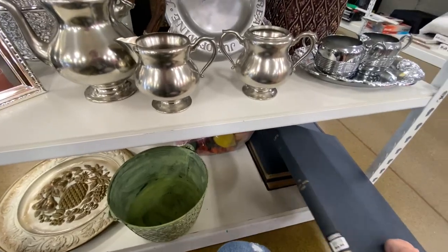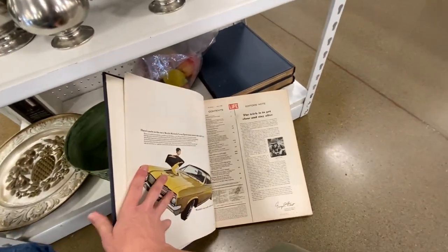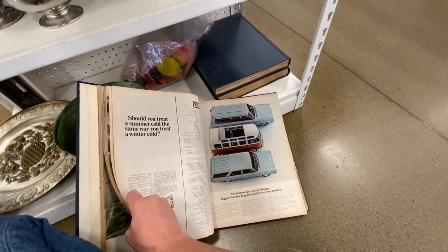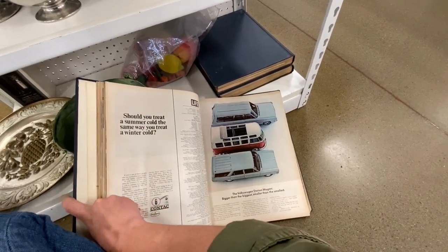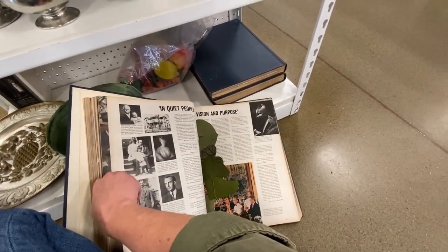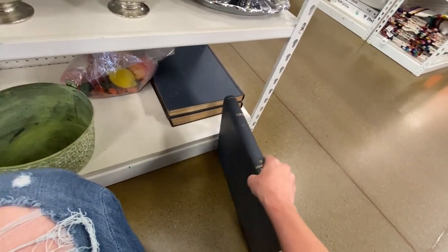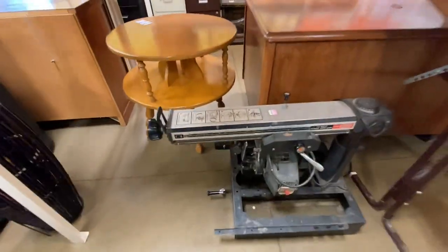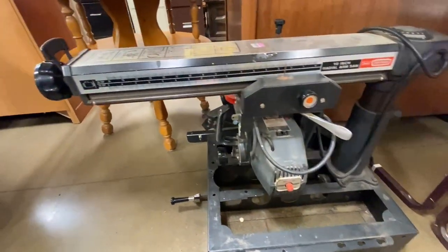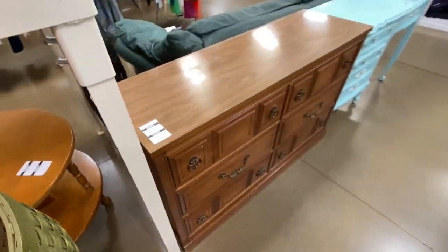What are these? Life. Wow. Check that out. That's awesome. I love those. 1965. There's a huge radial arm saw. Craftsman. For $79.99. Couple of dressers here.